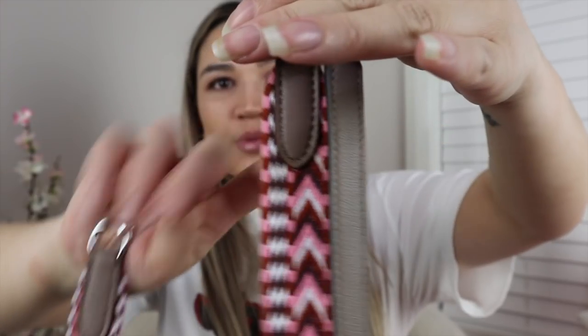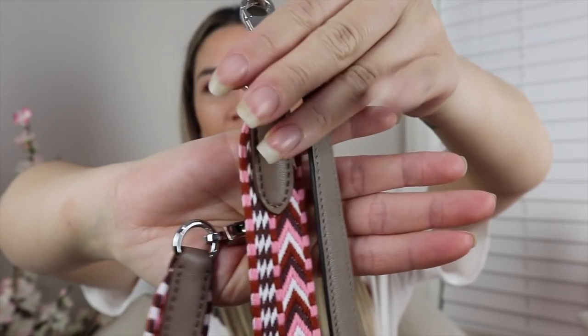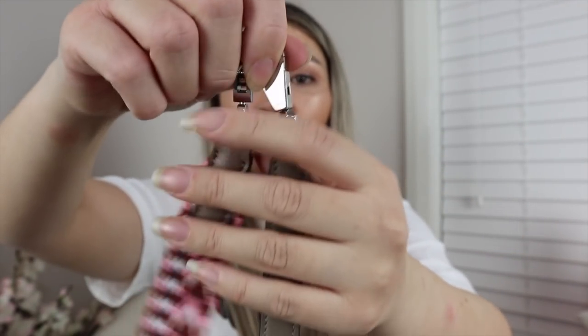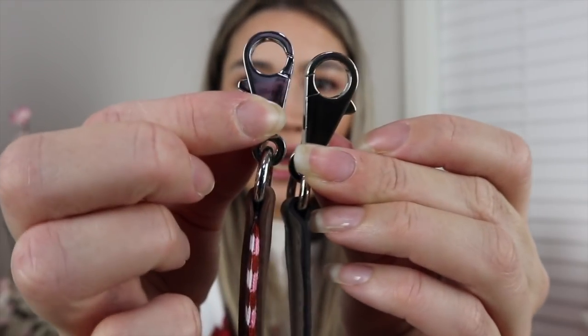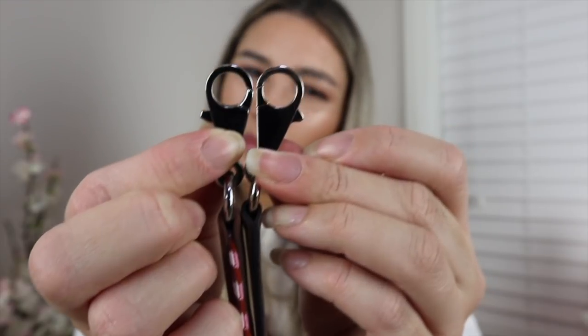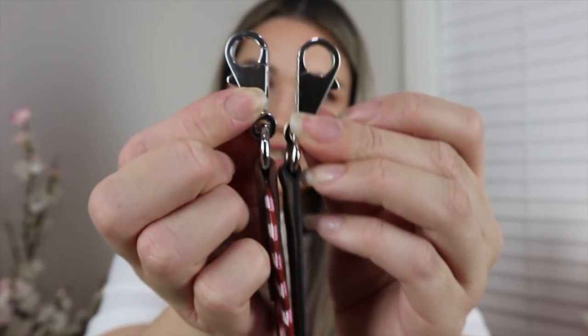Oh, let me get my strap from my Kelly. This is probably closer to etoupe, the color of the leather tab, but still gray asphalt and etoupe are really close anyway. It looks like the Inner Bag Shop's clip is just a little bit smaller, maybe. The silver on this does look different as well.